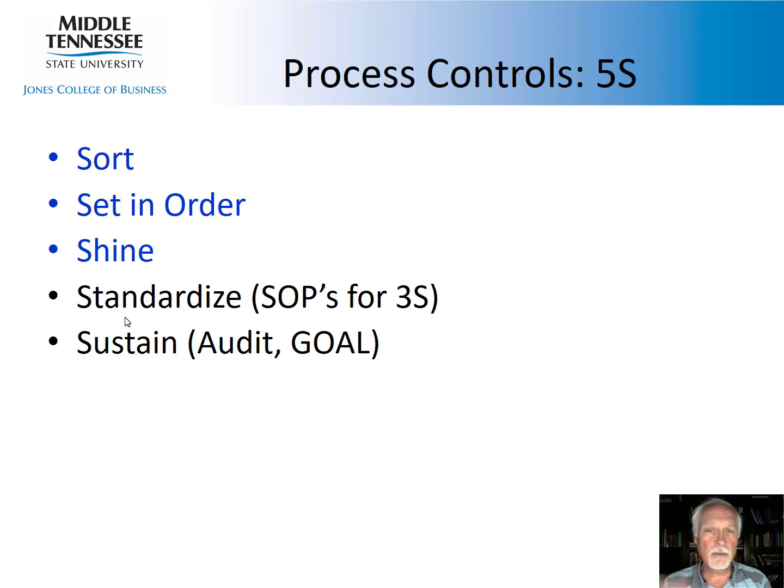We standardize. We're getting more at the supervision and management levels with standard operating procedures for the 3S above, and sustain is like the top level management, and that has to do with audits, and again, get out and look, get out and listen, get out and learn, get out and lead. You have to show that you mean it.